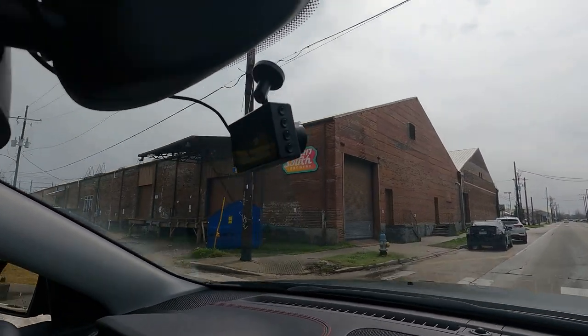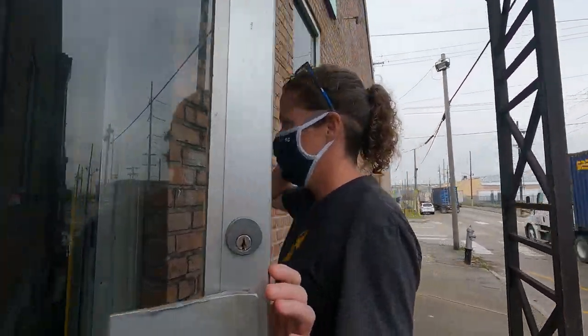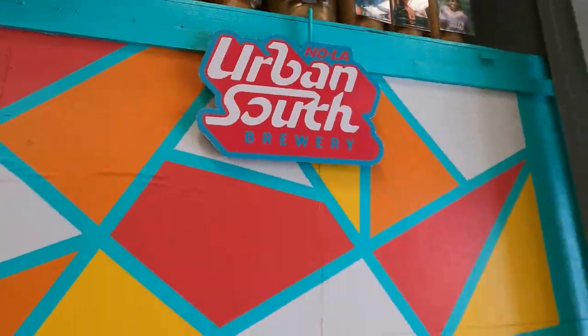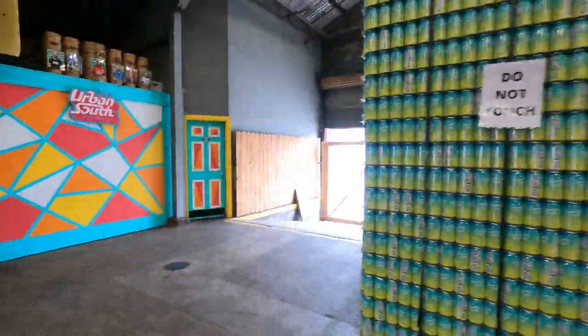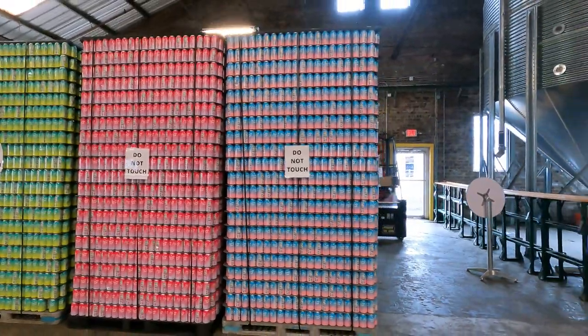You see the pattern. We headed to Urban South, which also has a really good indoor space. I didn't really see if it had an outdoor space, but I don't think it was quite as large as the indoor space. The indoor space was kind of what made this location.